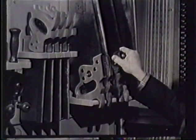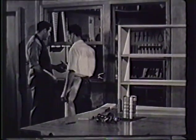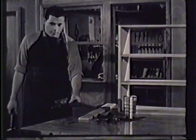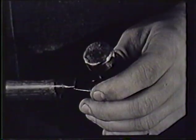The same is true of other sharp instruments such as saws. Blunt tools such as hammers can be dangerous too. Always inspect a hammer before using it. Make sure the handle is not cracked or loose. Check to see that the head is not mushroomed or dirty.